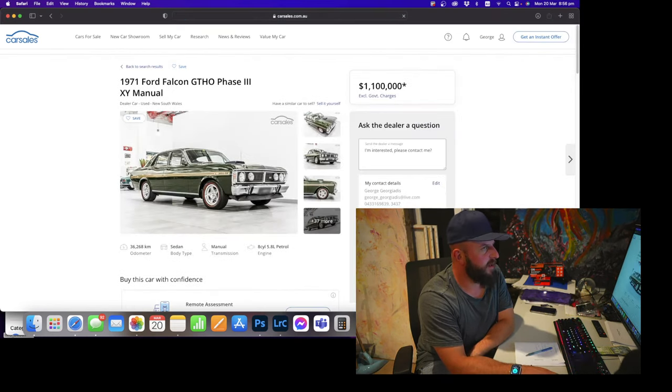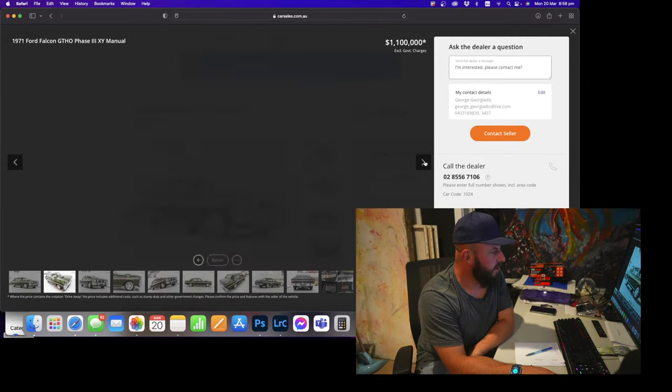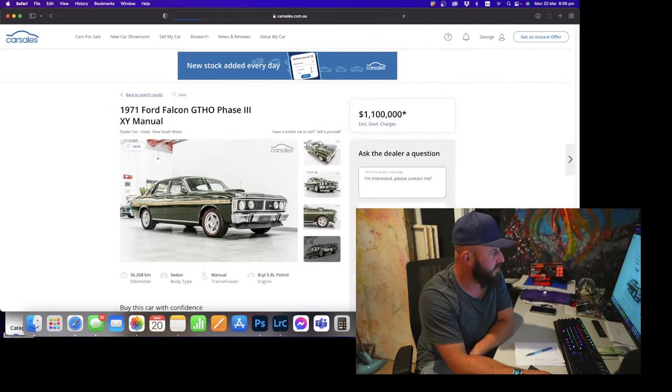$1.1 million for an XY. Yep. There it is, boys. Start saving your pennies. Only the cool kids get to drive the cool cars.